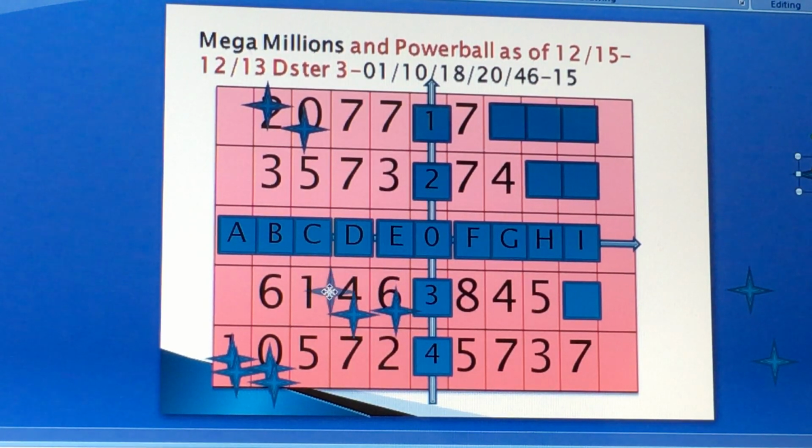So again, 4 numbers in Dster number 3, in quadrant 3. The hot coordinates are A4, B4, and you have 1, 2, 3, 4, 5. So the number not in the Dster is 18. This did better than Dster number 1 because at least the numbers are on the right side of the quadrant in one section.